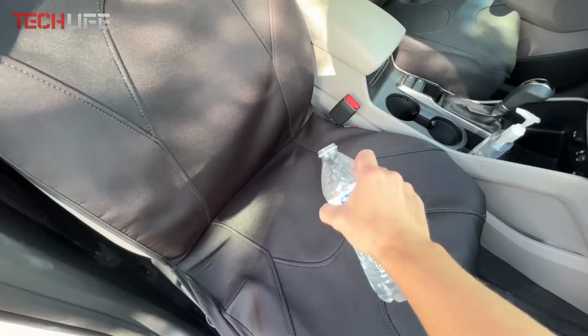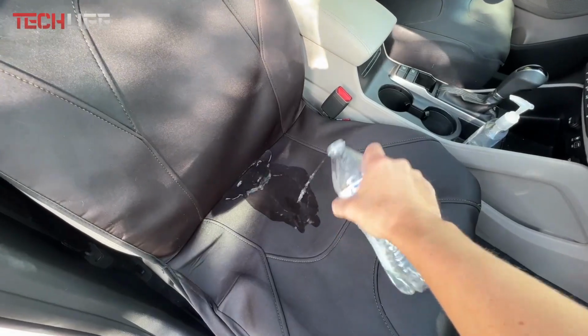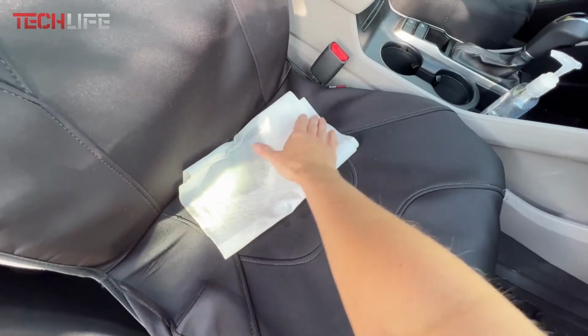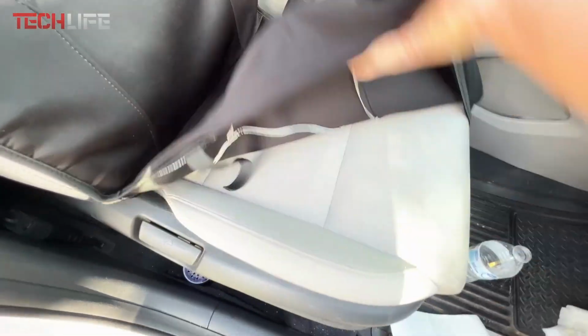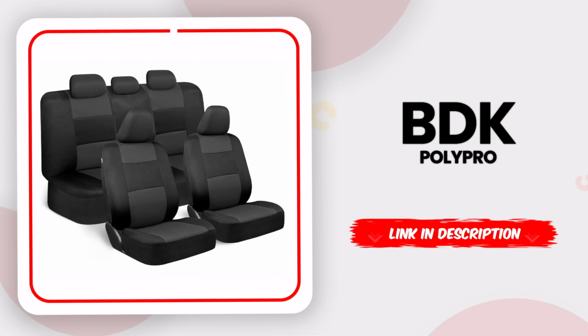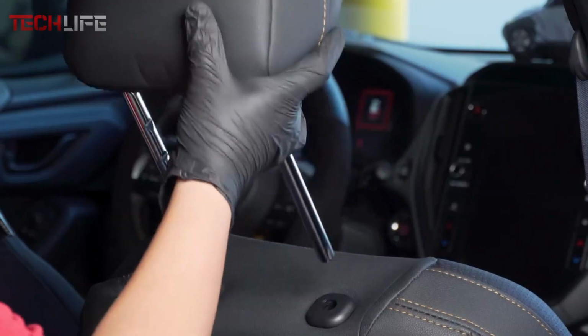In short, the seat cover offers the right mix of durability, comfort, and sleek design. They're a smart pick for anyone who wants to keep their car clean and stylish without giving up convenience or safety. Now let's move on to the BDK PolyPro seat cover, a simple and smart way to protect your car's interior while adding a nice touch of style.